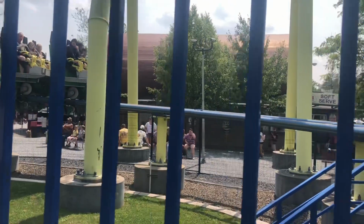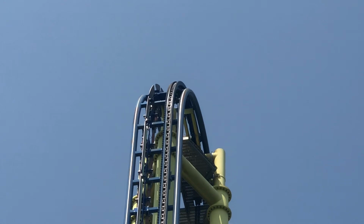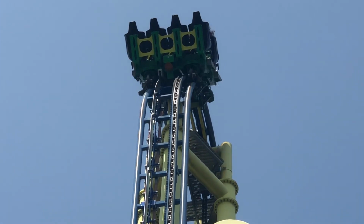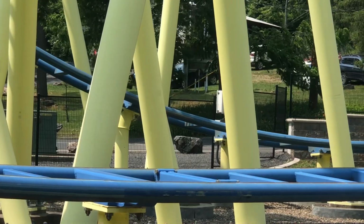Impulse starts with an unbanked right turn out of the station. This turn is taken at a slow pace, so it doesn't provide much laterals. The vertical lift hill takes you upwards 98 feet before dropping you down toward the ground at 90 degrees. I like this vertical lift more than the other vertical lift hills such as Fahrenheit's because of the fact that there is only a lap bar on this ride.